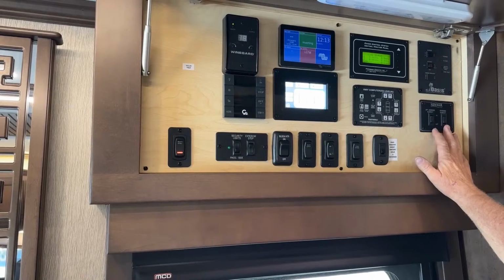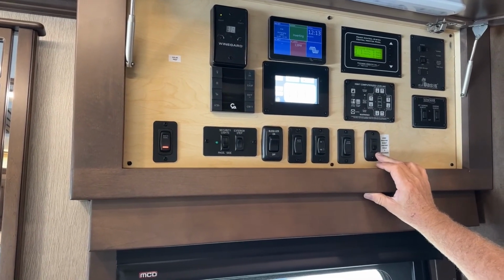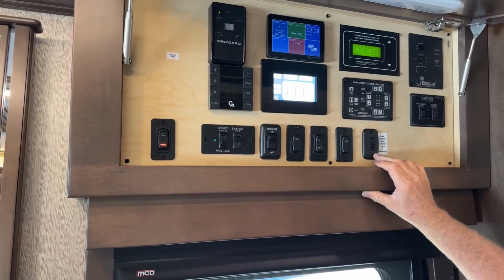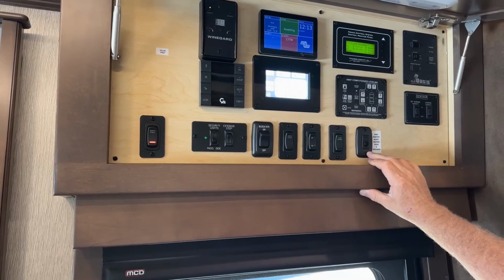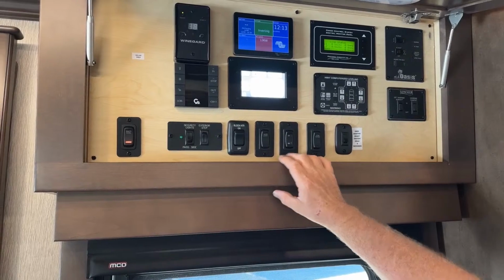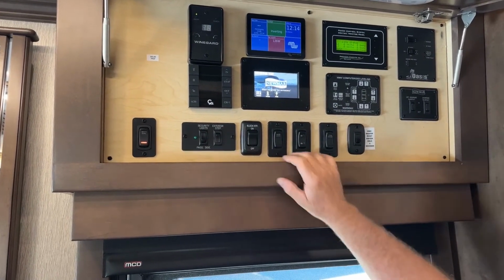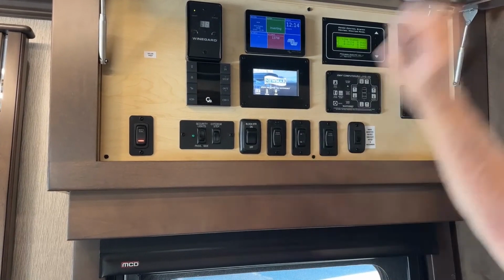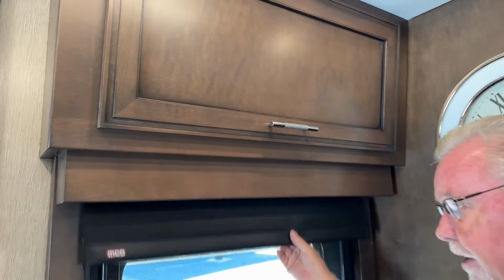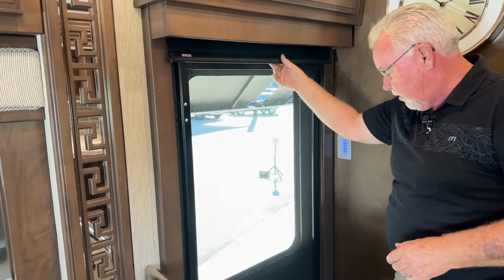Slide controllers right here. Master reset for your HWH steps. If they ever seem to not be coming out or going back in, you can hold this for 5 seconds to reset it. That was our step cover. Locks for our compartment doors. Entry door lock. We do have a block heater here, and then some security lights outside. So everything really nice, and it's right here as soon as you step in. You also get a shade for here. Nice to pull that down at night.